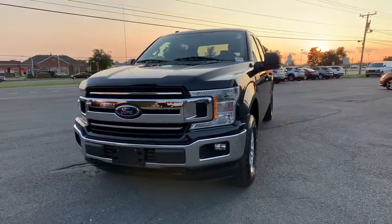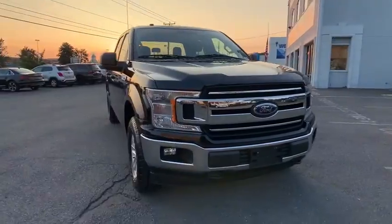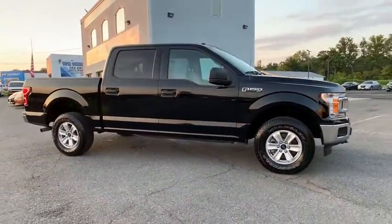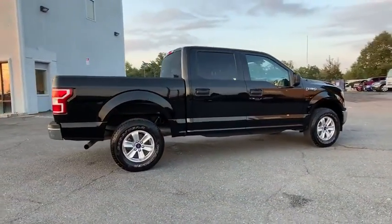Stop by and take a look at the 2018 Ford F-150. A Ford F-150 knows how to handle any situation. It's built to follow orders, no whining. This vehicle has less than 50,000 miles.